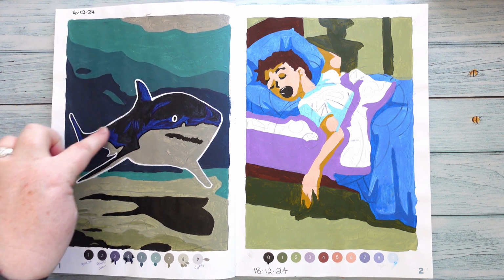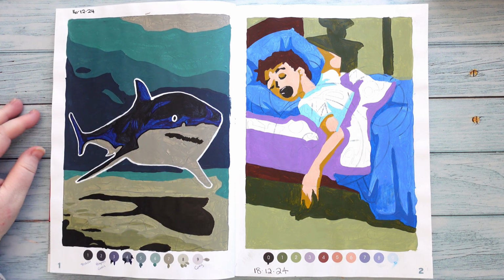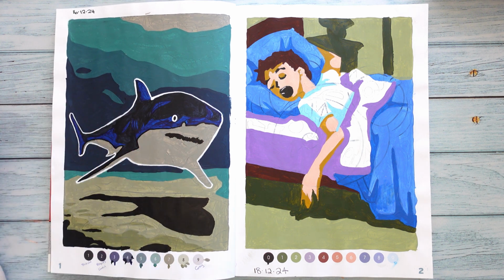So I decided to go around this one with a white paint pen because I felt the shark was a bit too lost in the rest of the sea. But these are the first two I did with just acrylic paint, painting it on with a paintbrush. These weren't paint pens.